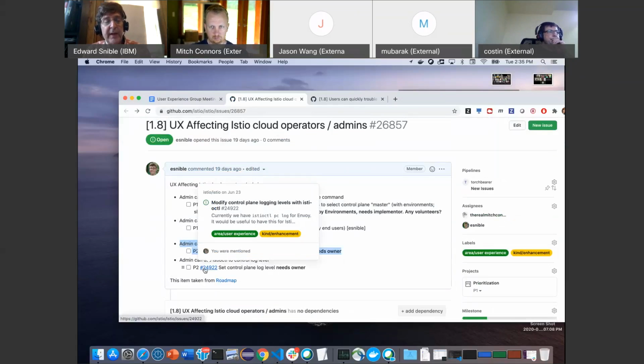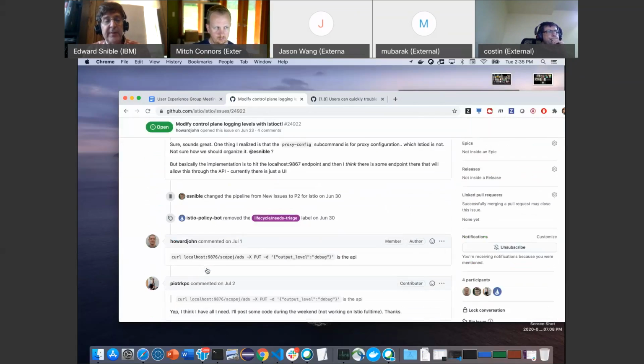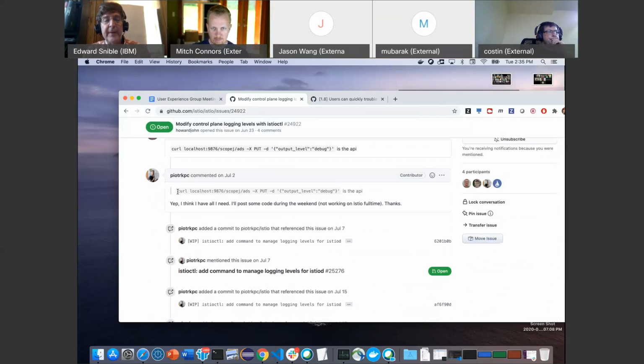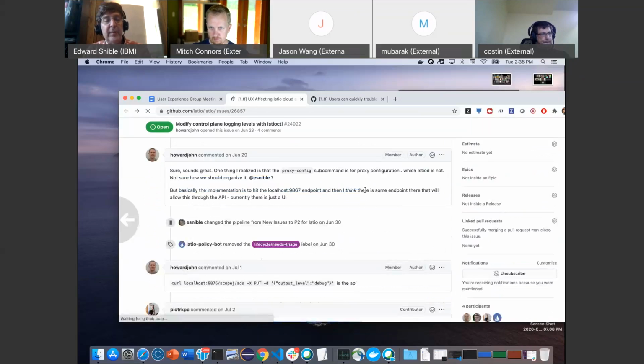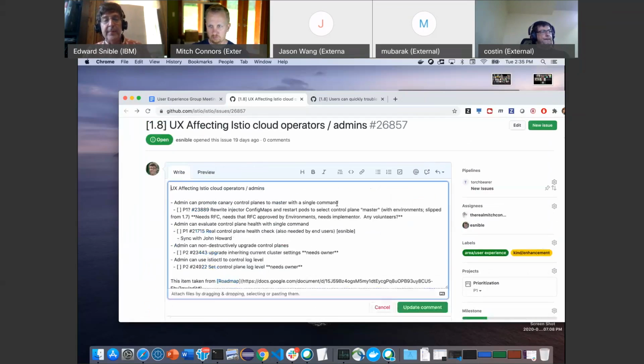And we have one small item, which is to set the log level on the control plane. Nobody has it. It looks pretty simple. People are saying it's just some sort of put. I don't know. If anyone wants to take this over, I would love for a volunteer to step forward. And if not, I will take it over.